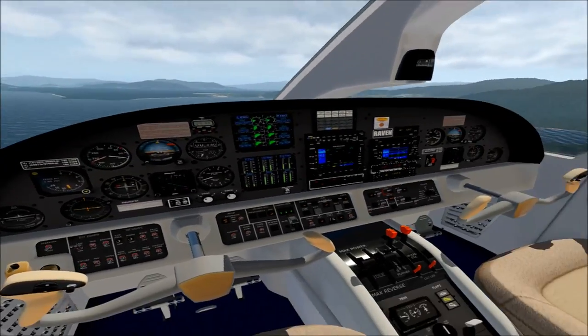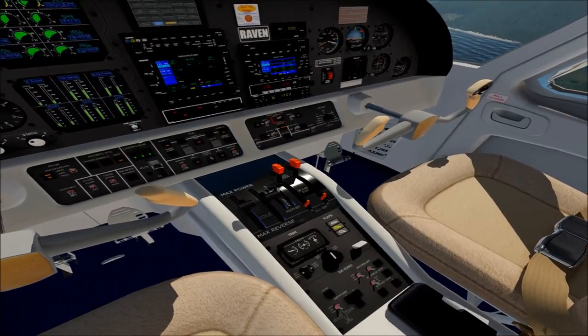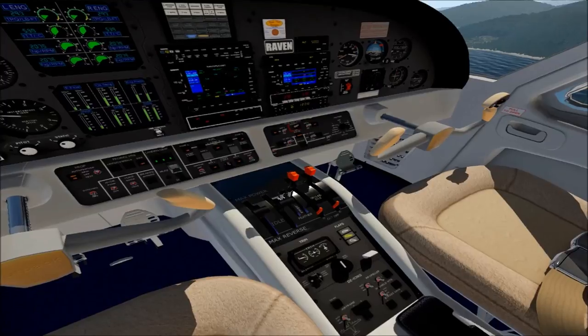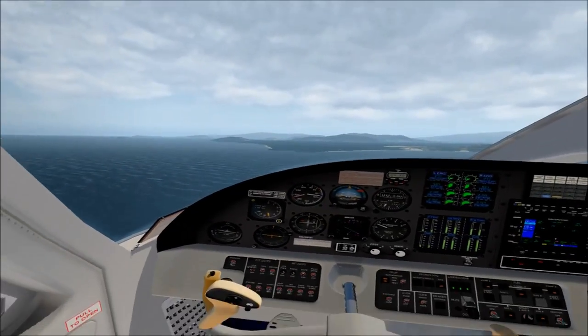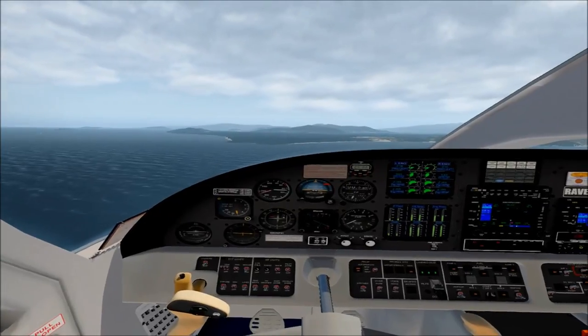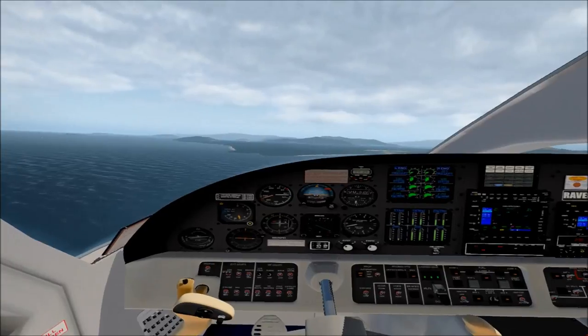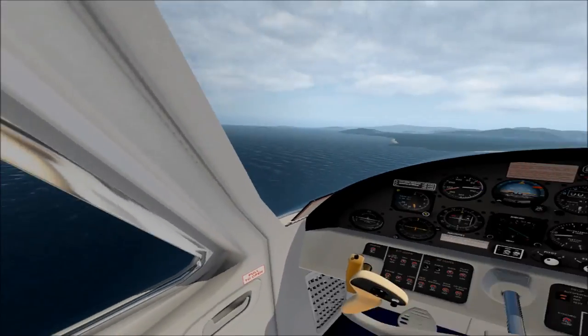Okay, so, remember that forested area that I was telling you about? I'm thinking we're going to need to go back over there. And while I'm at it, I'm going to put our prop pitch up to full since I'm planning on using the reversers. Okay. Well, folks, let's try this again, with less bacon.